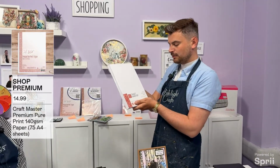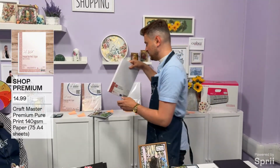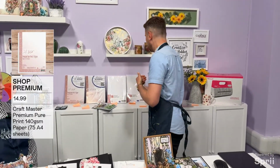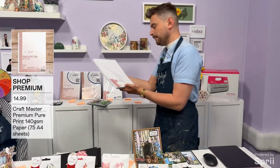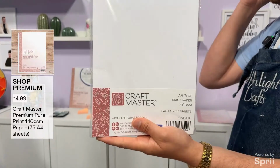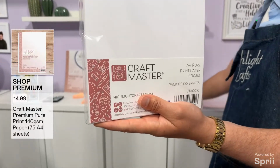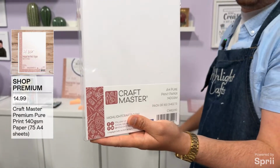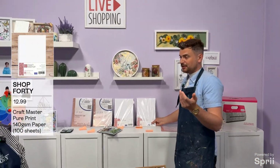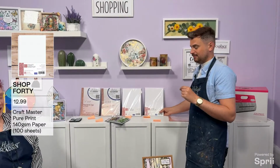Again, you're going to get inside there 250 GSM, 75 sheets there, 75 cards made from that for £12.99. That's a great price. 140 GSM for you here. In this one, though, you're going to be getting a pack of 100 sheets. So then you've got all of the decoupage layers to go on top of here. That there for you is Shop 40 at £12.99. That there for you is a great opportunity to get all of these in your basket.